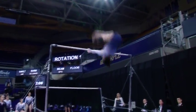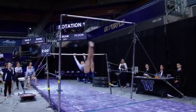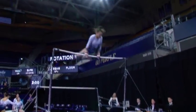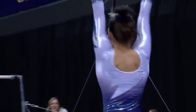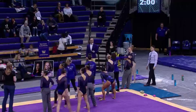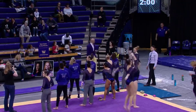This is Gabby Landis. 9.65 for Alyssa Ito. Nice Ginger. Ooh, just makes that overshoot connection. Sets up for a nice Arabian double dismount. Really unique forward landing dismount. Solid routine from Gabby Landis, the freshman out of San Jose.